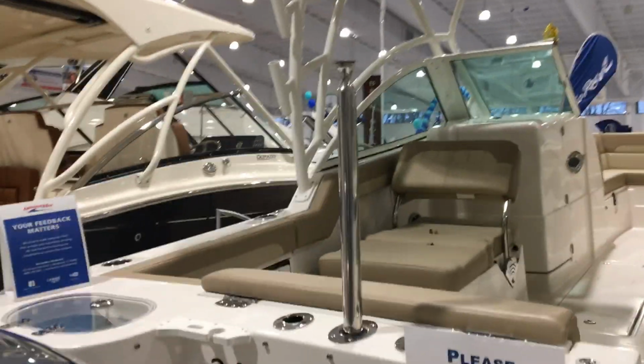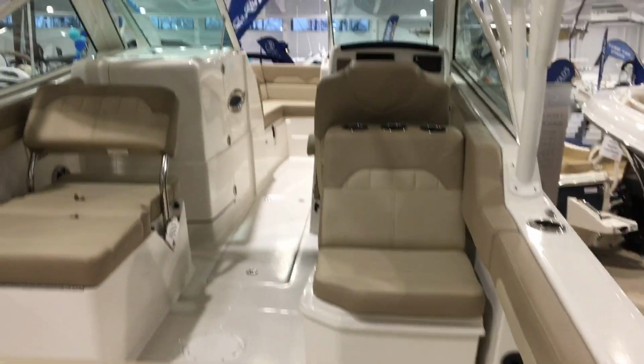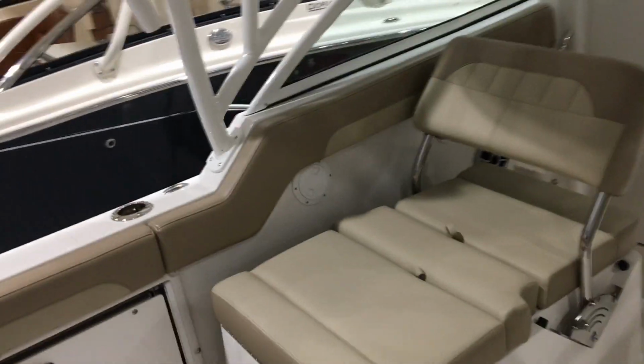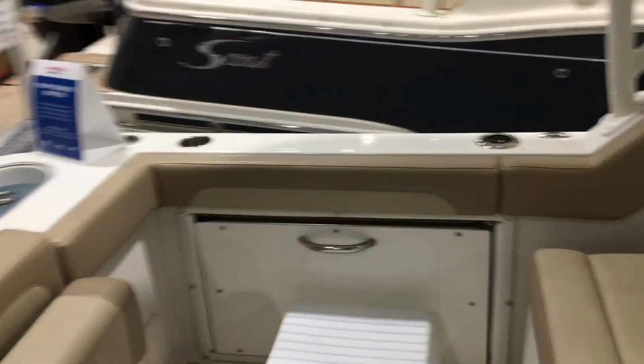You can see the nice ski pylon that does retract. As we enter the boat, we do have a freshwater shower, plenty of seating and storage, flip-flopping seats. You do have an additional seat in the back that does get out of the way, does flip down, and also another pull-out seat on the port side.